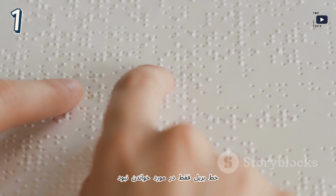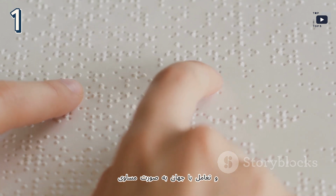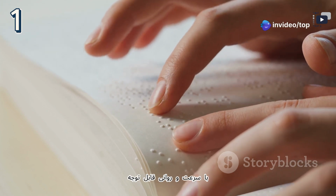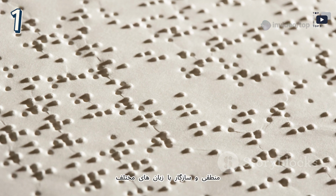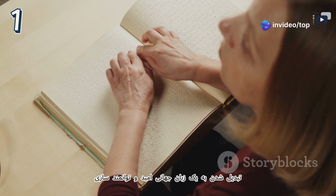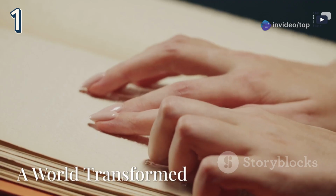Braille wasn't just about reading, it was about writing, composing music, and engaging with the world on equal footing. With practice, Braille readers could decipher the code with remarkable speed and fluency. The system was intuitive, logical, and adaptable to different languages, quickly gaining recognition and adoption across the globe. Louis Braille's invention transcended borders, becoming a universal language of hope and empowerment for the visually impaired.